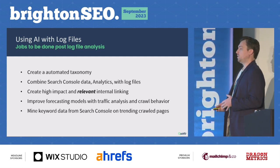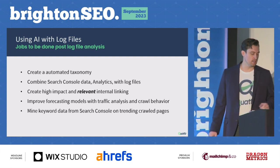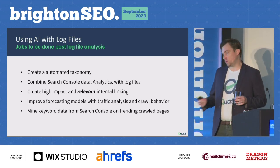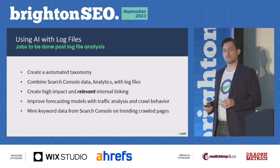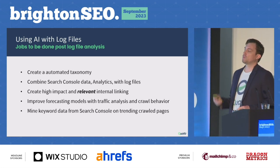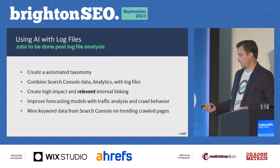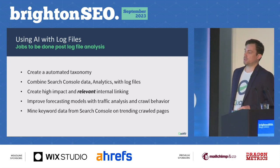And then the other part of it too is, why is Google crawling this data? Google thinks it's important, so that's a pretty important signal. So mining all those keywords from those pages that are getting that heightened crawl has a lot of benefits, for all the generative AI content opportunities, et cetera.